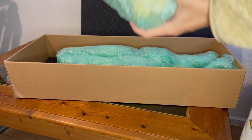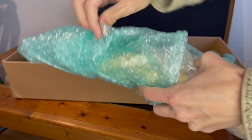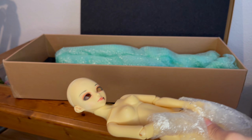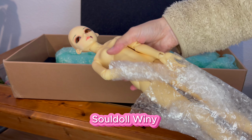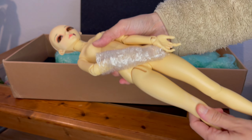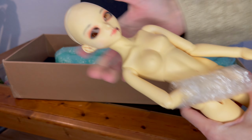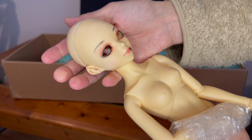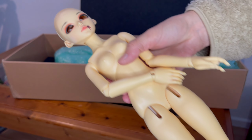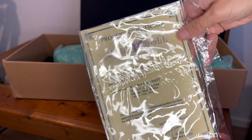Okay, we have three dolls in here. Doll number one. She will be like a fixer-upper. She's obviously very old. Her finger is broken, unfortunately. Her face-up is not the best. But I really can't wait to fix her up. She's really cute. And that's the certificate.